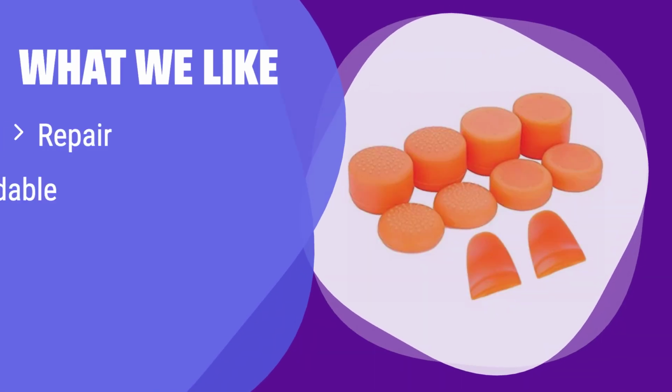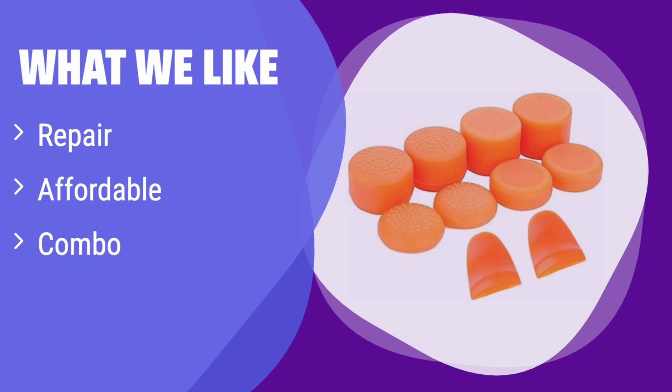What we like. This is an economical combo pack that includes both trigger extenders and thumbstick grips. If you need to repair or upgrade both parts of your controller, this is a great value option. It's perfect for those who want to replace worn-out parts and improve their gaming experience without spending too much.